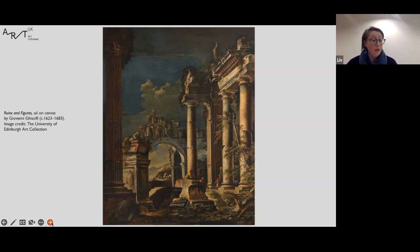Shortly after arriving in Edinburgh, the collection was loaned to the Royal Institution, which then eventually became the National Gallery of Scotland. And for many years, the collection was catalogued as part of the National Collection. And while much of the collection returned to the university in the 1950s and 80s, a few works from the collection remain on loan to the National Gallery today.